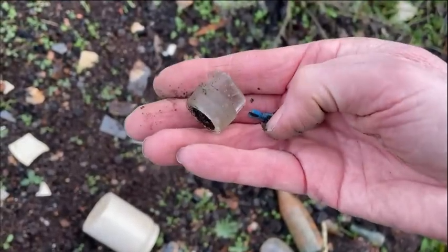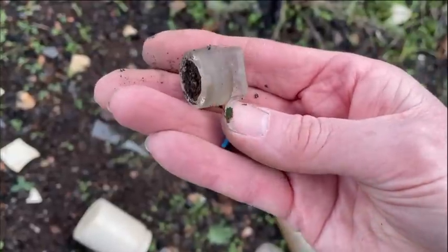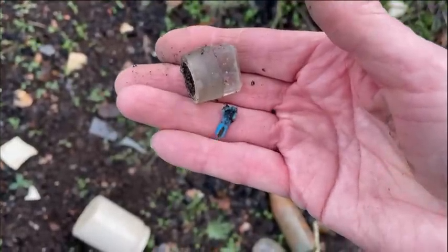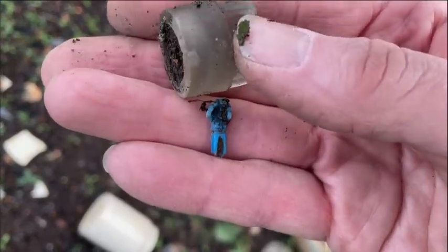And this is a little plastic man. I don't know how on earth it got here. But it's not Victorian. It's a little man looking through binoculars. It's so small you can barely see it.